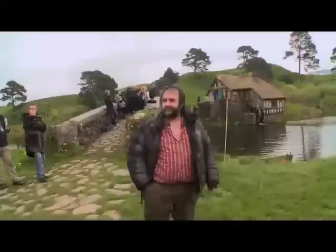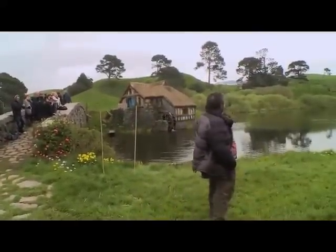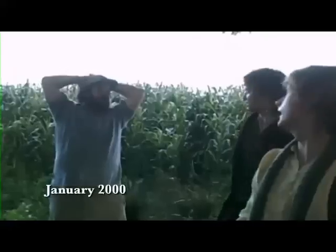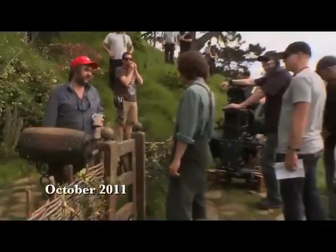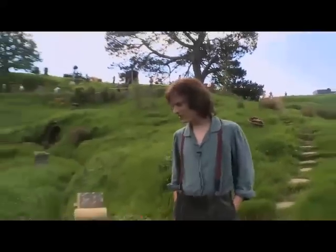It's weird when you come back to a place that you literally thought you would never see again. This is a great spot. To be standing there with Elijah dressed up as Frodo. It was the nearest thing I think I'm ever going to come to a time machine. This is actually the first time I'm stepping foot down into Hobbiton.